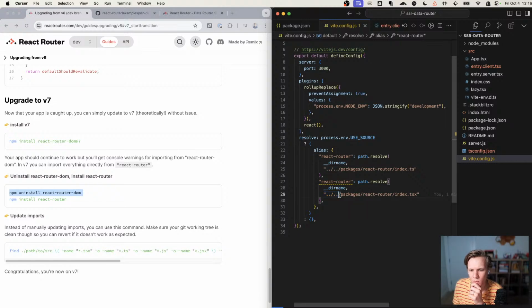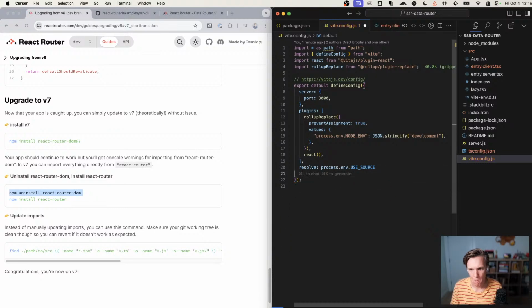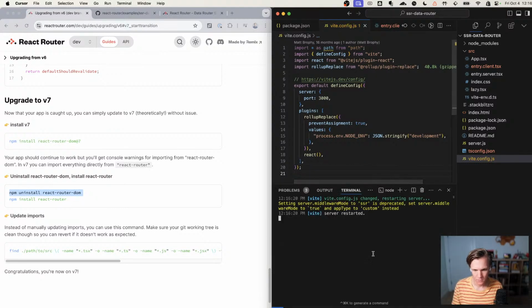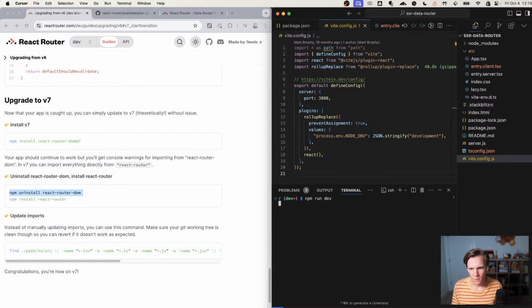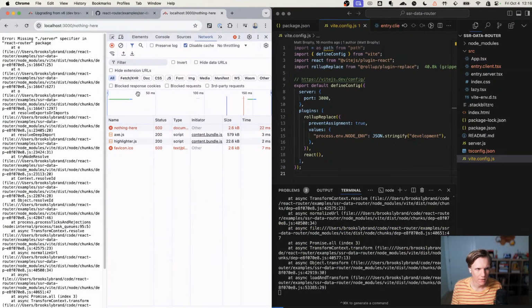weird. Why is this referencing the React router? Okay, I guess because I'm in the larger React Router code base, so it was referencing that. I don't know what happens if I get rid of this. Okay, yeah, everything's broken. Missing dot slash server specifier in React Router package.